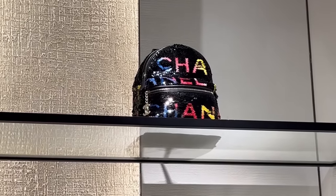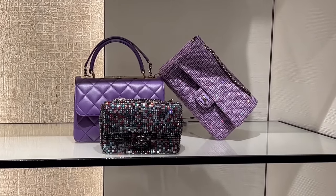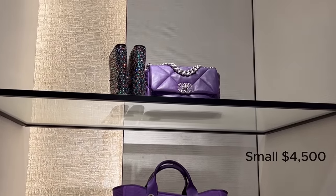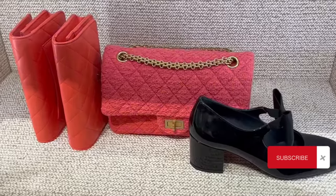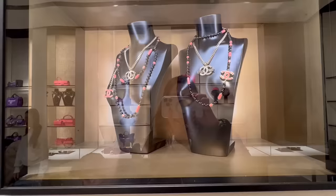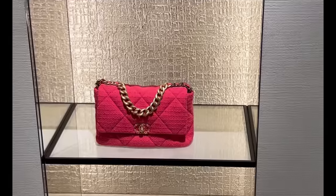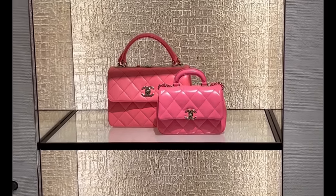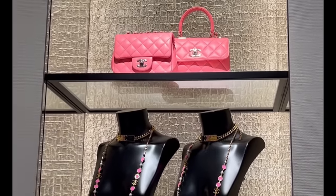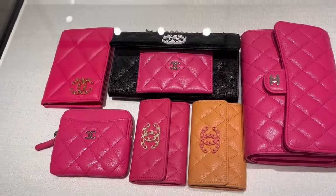Do you like this backpack? It's very cute and chic. If you like pink color, there is so many selections this season. This hot pink is so pretty.